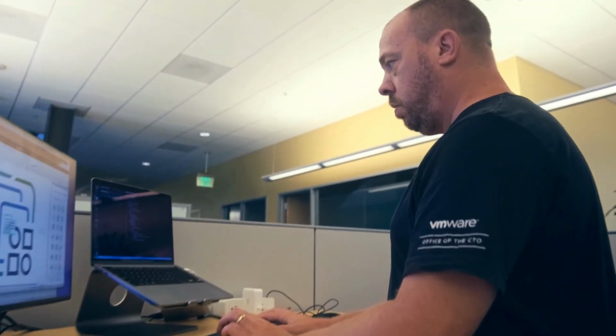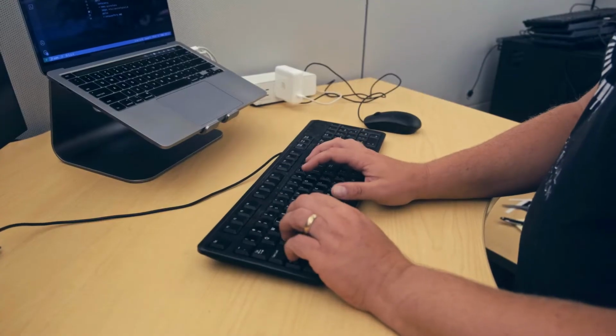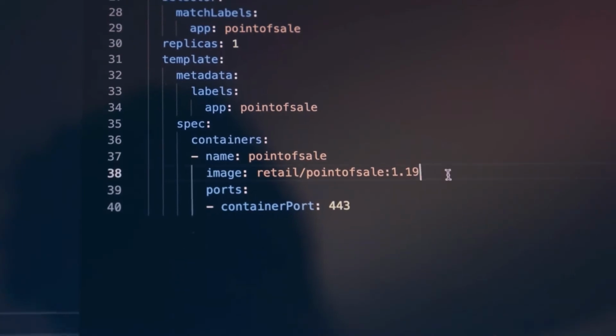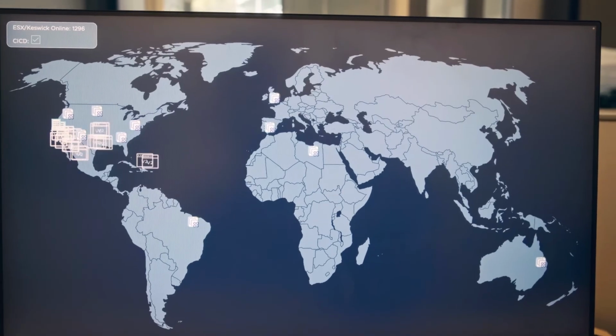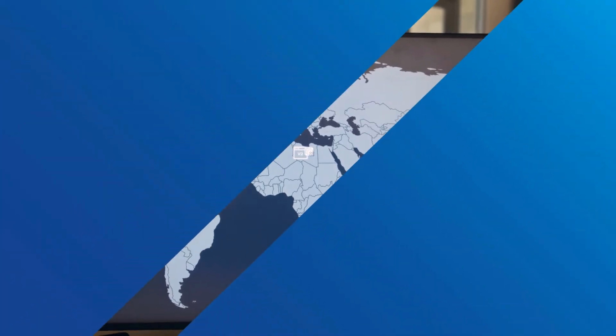You can define how every aspect of the edge location looks, so there are never any outliers. Let your developers concentrate on innovating and leave the infrastructure, security, and scaling to Keswick, your easy button for edge.